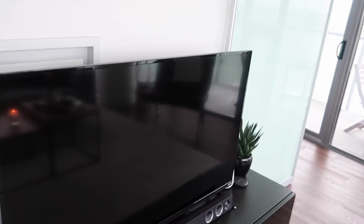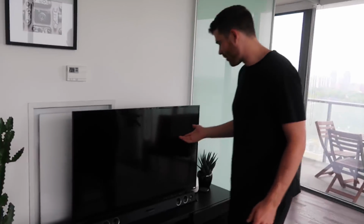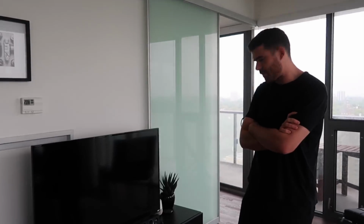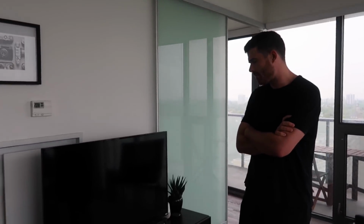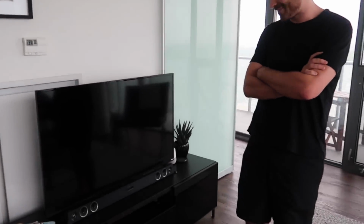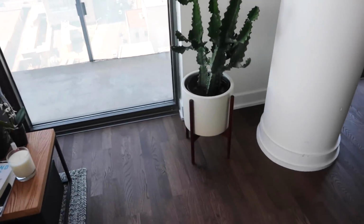So this is our TV. Hello, ladies and gentlemen. This TV, you want to know all about it, obviously. 55 inches standard. It's by Vizio. It's a 4K TV. Bought it on an impulse. And yeah, he left for like 2 hours and came back with a TV and a sound system. Yeah, you're welcome. I get a lot of questions about this planter.